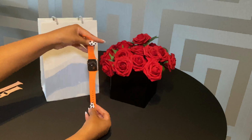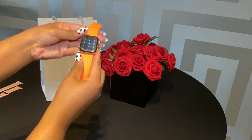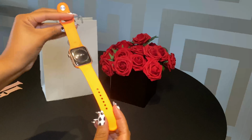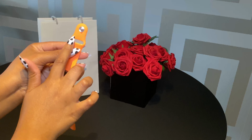And there you go, your newly pimped out Apple Watch for summer. And believe you me, you will get a lot of attention wearing this watch. The compliments will not stop, I guarantee it. It was well worth the purchase.